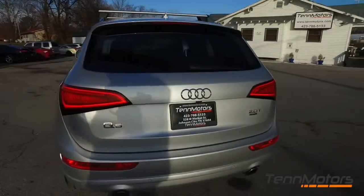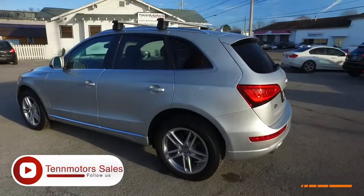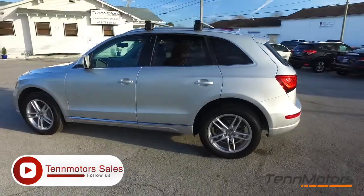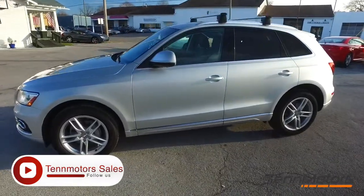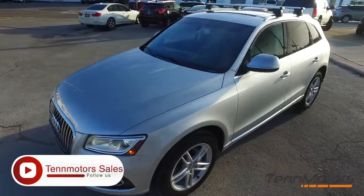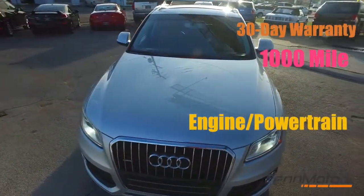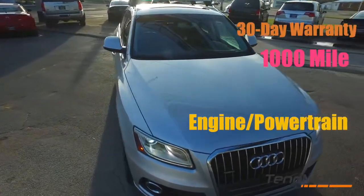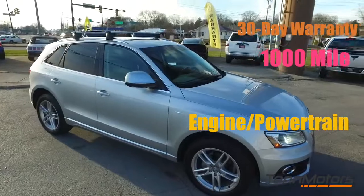Let's check out this beautiful 2011 Acura MDX with that beautiful smooth ride, gliding automatic V6 3.7 liter all-wheel drive muscle. That's right, all-wheel drive: rain, snow, sleet, zombie attack. Guys, you're going to have it handled with this beautiful all-wheel drive. Very low 130,000 miles, very well maintained, very well taken care of.